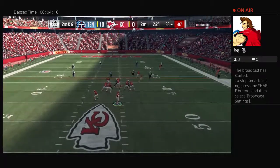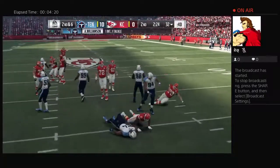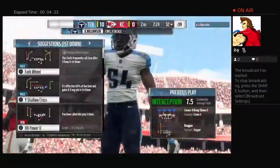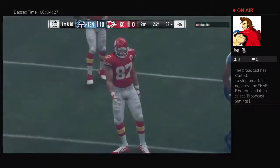On 2nd down, here's Smith. Into heavy traffic, and it's intercepted. Picked off by the linebacker, Avery Williamson. And they are going to set up shop at the 32-yard line.